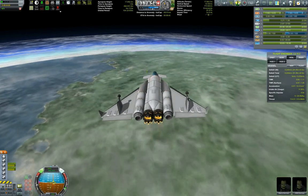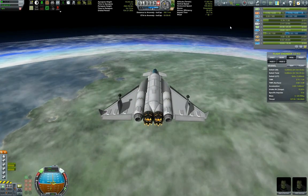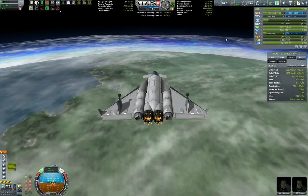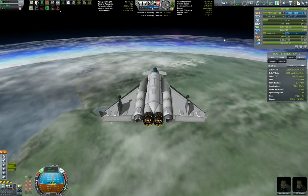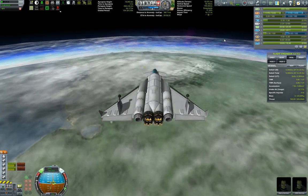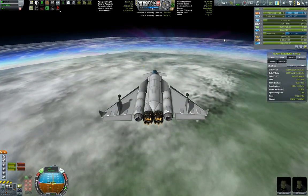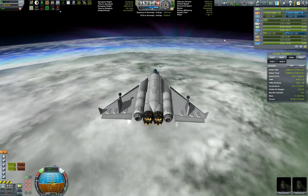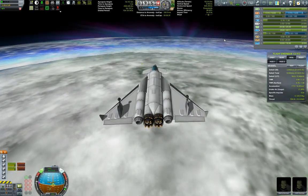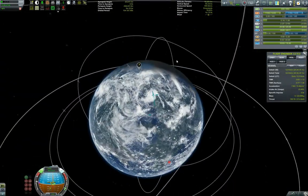So yeah, I was just lamenting, since I'm using the OpenGL, I get this sharp transition between the clouds and the upper atmosphere, but well, you can't have all mods and everything. On the plus side, in the background you can see a beautiful aurora as we are approaching the poles. I really love that effect. Thanks to whoever made it.